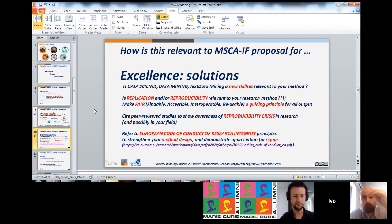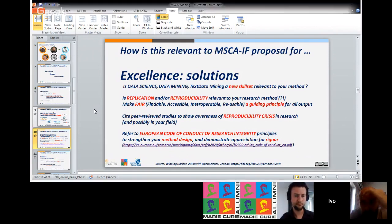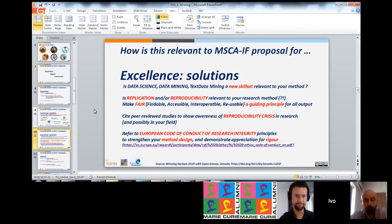Another way to pick up easy points, and Gareth touched on this, is just refer to the European Code of Conduct of Research. Have a quick read. What are the main points, and which of those points can you integrate in your research method design? It's a very easy way to pick up points.